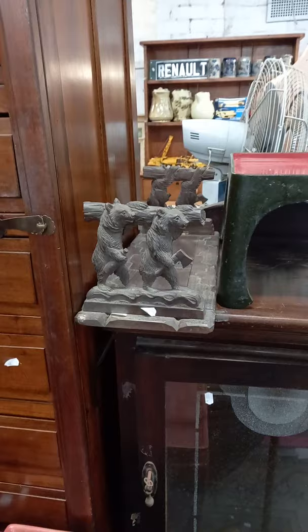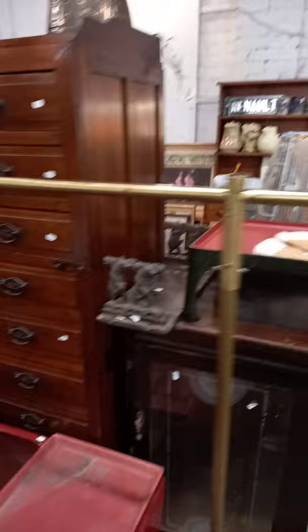Big tallboy chest of drawers. Lovely little expandable bookshelf there with the carved bears. Probably Black Forest or something. Nice retro lamp. Looks to be Ellis. No marks. This is pretty cool. A little T-bar clothes rack with a lovely big ornate heavy base.